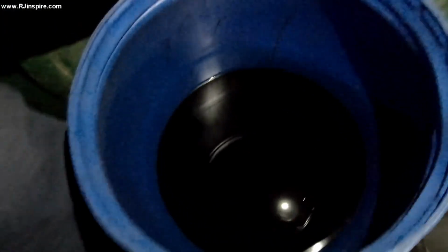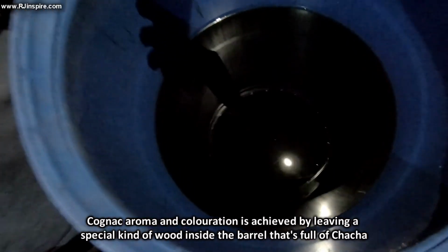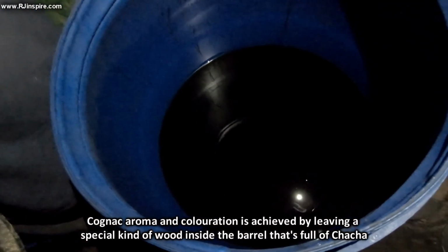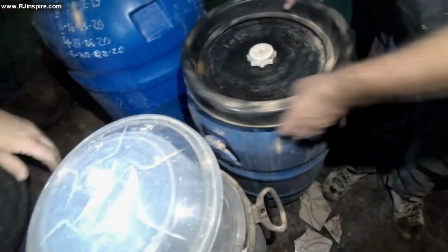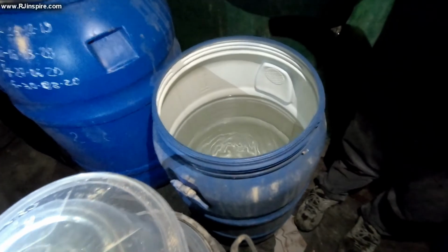Wow, it's Chacha. Smell it. Oh, that's Georgian Chacha. It's with trees inside. Oh, it's like a cognac. How many liters of Chacha is that? It's more than 100 liters. More than 100 liters. Wow. Oh, that's clear. Wow, Chacha.